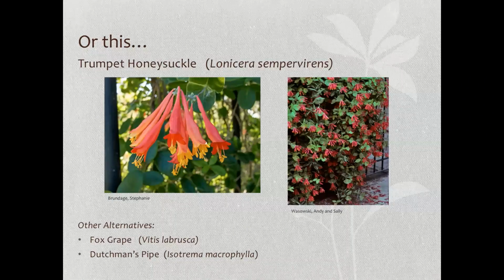What else could you grow? This is another alternative, trumpet honeysuckle. And this is not to be confused with trumpet creeper, which is a different plant, Campsis radicans. I think they're even considering putting that one on the invasive species list. I'm not sure about that, but I know it is listed as an alternative, but it tends to really take over. So this one is trumpet honeysuckle or coral honeysuckle.